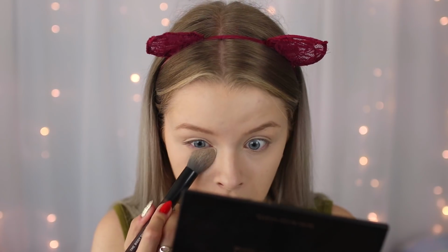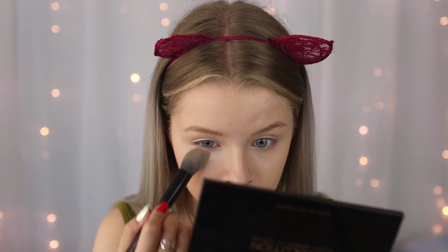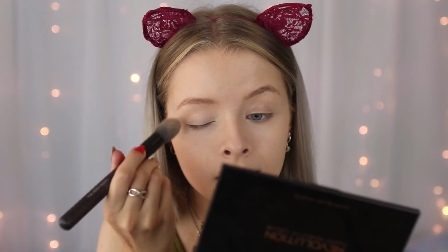Emma actually got this for me for my birthday. It's £27, which is so much for powder. I mean, it is a really good powder and it is really pale, and it doesn't flash back, but £27 for a powder is a lot of money. So I'm just gonna put that under my eyes.